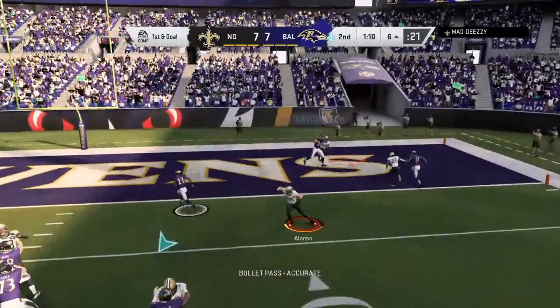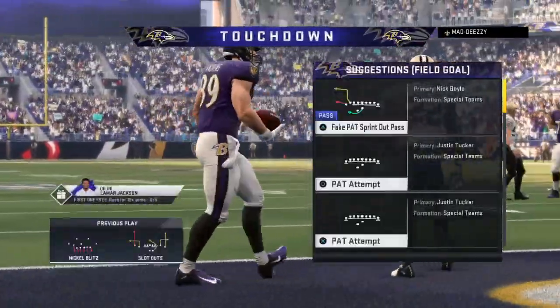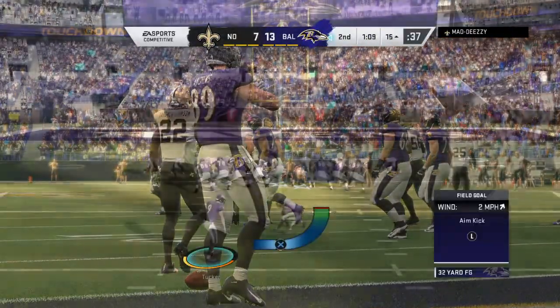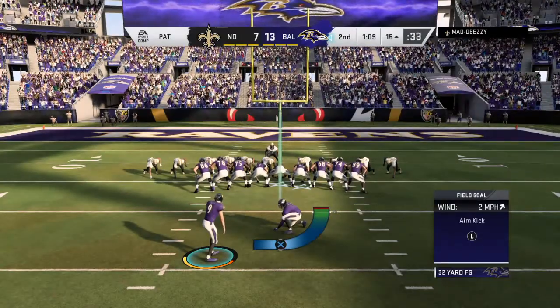Here's Jackson, operating from the gun. And this is caught. Touchdown, Baltimore. Mark Andrews, there to make the grab. And the Ravens have taken the lead.